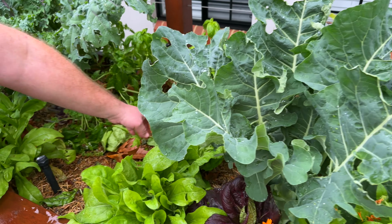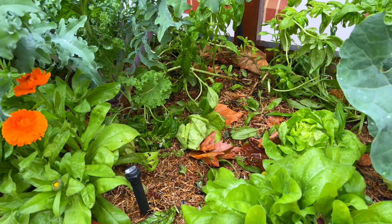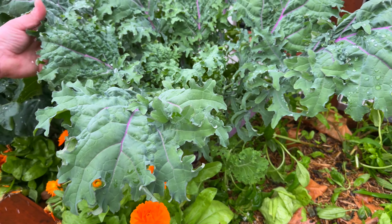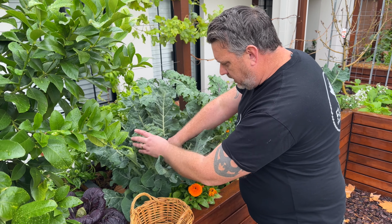Sneaking in the middle here, you'll see we've got some delicious lettuce that's almost ready to be picked, which is amazing. Bit of kale, definitely lots of calendula in here. We've got some delicious broccoli here, so we'll pick this for tonight's dinner because it looks absolutely amazing.